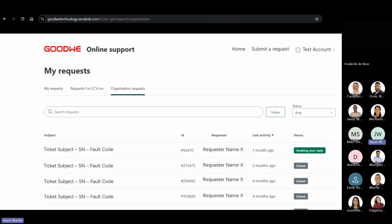So once you've logged into your account, you'll have the following options. One, submit a request, where you'll click here for a new request. There will be a whole lot of details that you need to fill in and then submit. Our support team will then receive this query, get in touch, and get you sorted out. On the online support platform, we'll also be able to view the statuses and manage the current and historical tickets.